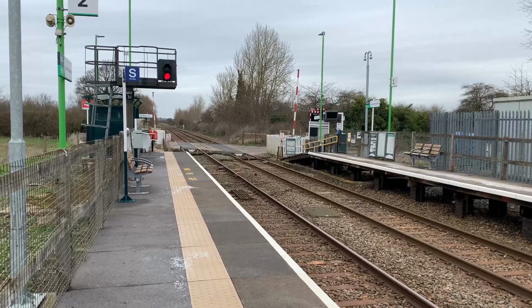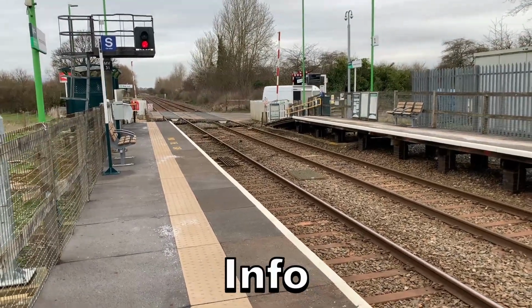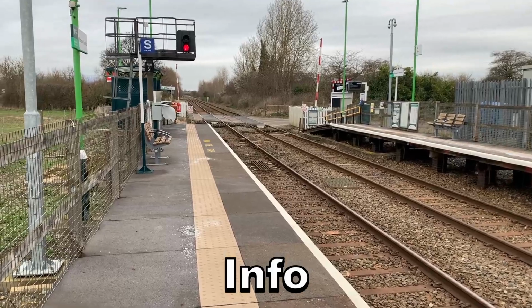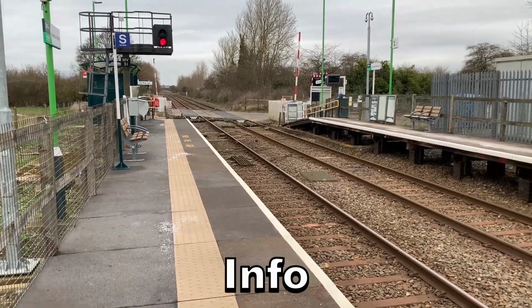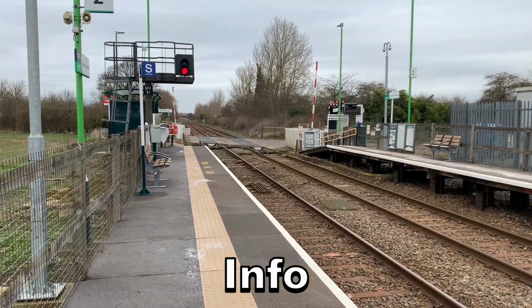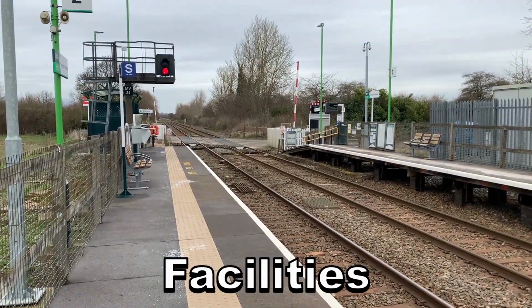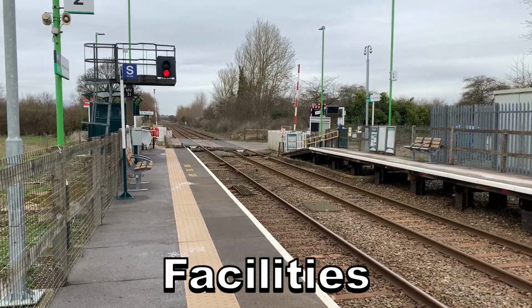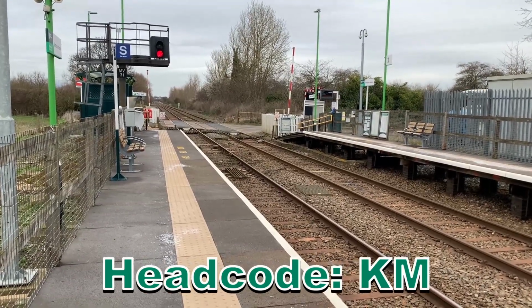In this picture is the station of Kempston Hardwick, managed by London North Western Railway with 2 platforms. It opened in 1905, closed in 1917, reopened in 1919, and as well as Kempston Hardwick, it also serves the nearby village of Wootton. It was also one of 2 stations. There was another station, Kempston and something else down the line. However, that station closed in 1949. The facilities include benches, bins, bus stop for replacement buses, dark matrix board, help point, self-serving ticket machines, smart card readers, waiting areas, with the station's head code being KMH.